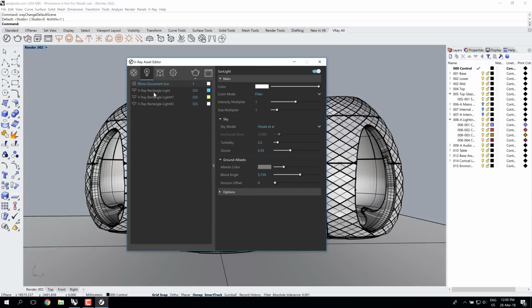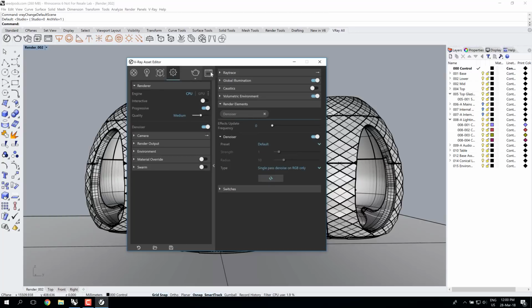In this scene we have the sunlight plus 3 rectangular lights to illuminate the pod interior. There are some emissive materials for the lights inside the base, and all of the materials are based on straightforward library materials. From the default settings I've made a couple of changes. I've turned on the denoiser and left this at its default settings, and also turned on the aerial perspective setting in volumetric environment.